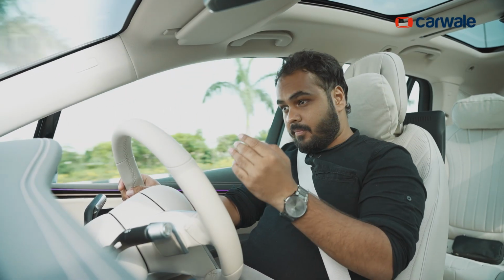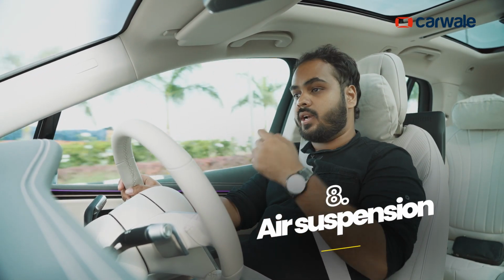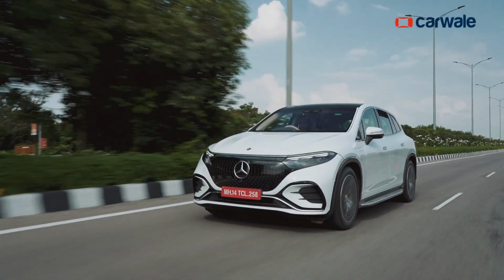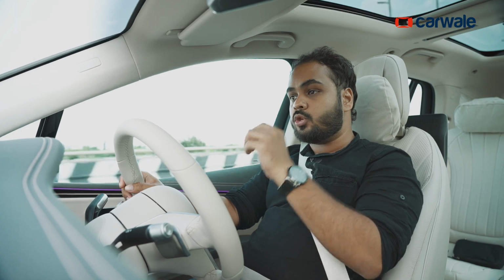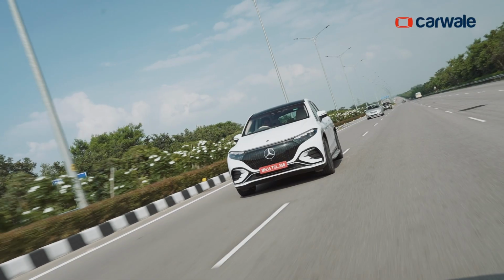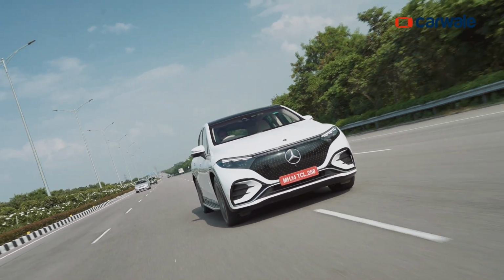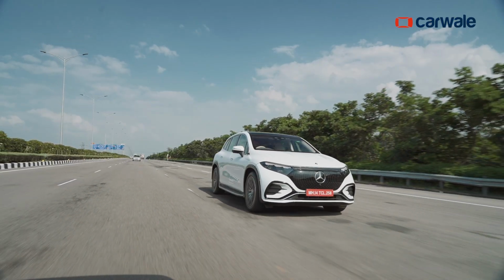Feature number 8. The EQS SUV gets a standard air suspension. What it does is that it adjusts the suspension and the overall ride quality based on the road conditions and your driving style. The suspension also has good dampening characteristics and gives you a very smooth and comfortable ride. Now this is an EV and it's a heavy electric vehicle. So on low speeds you have a stiff ride, and going over bumps at low speed is not a very settled one.